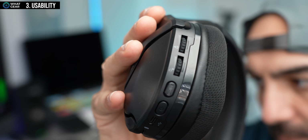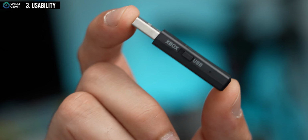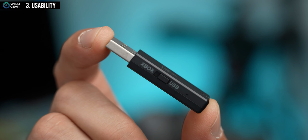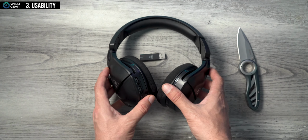The USB dongle provided is a full-size USB-A with a switch on it, which is specific for Xbox, which raises a question, maybe these sound better on Xbox because they have a dedicated switch, I don't know. But anyway, it's worth noting.